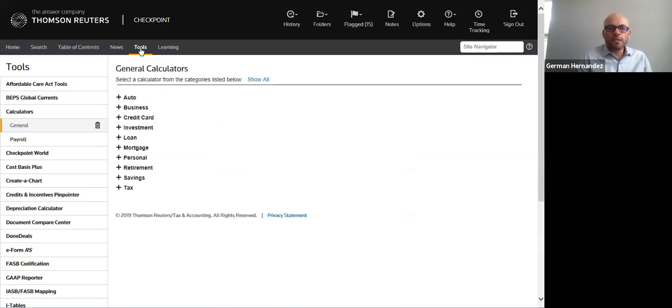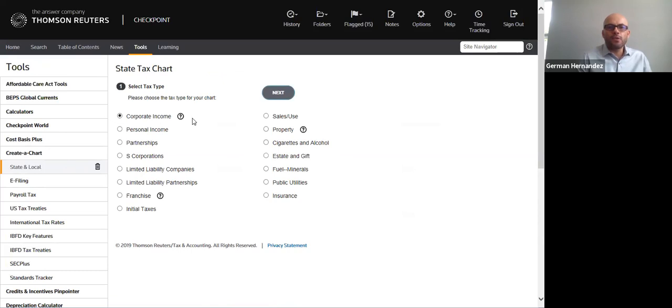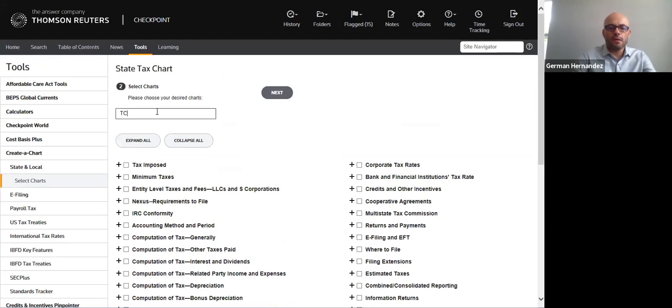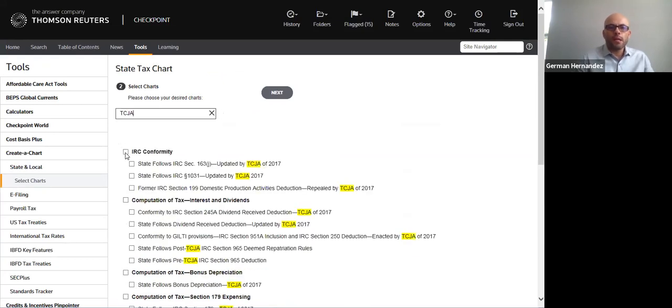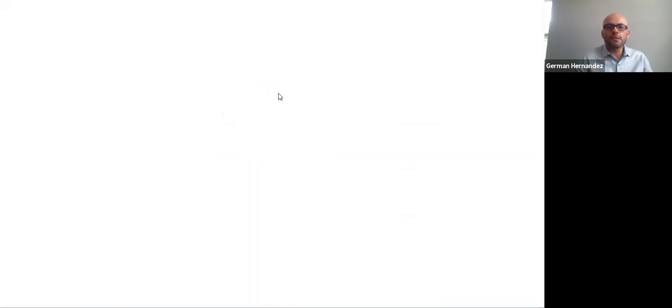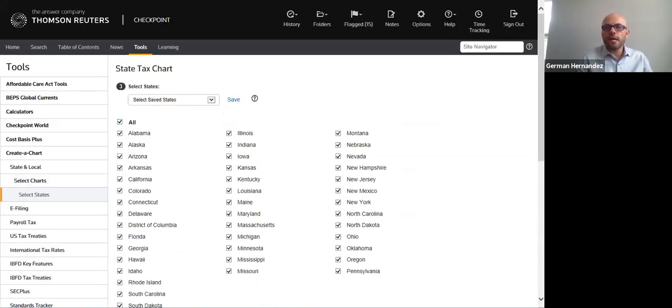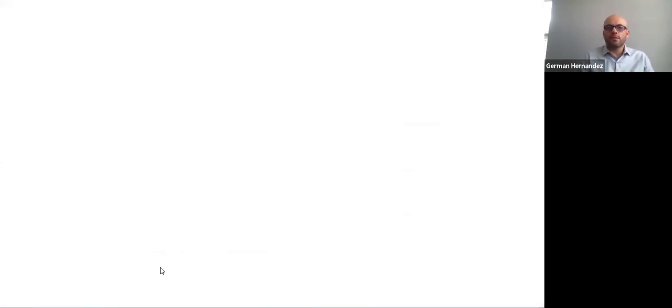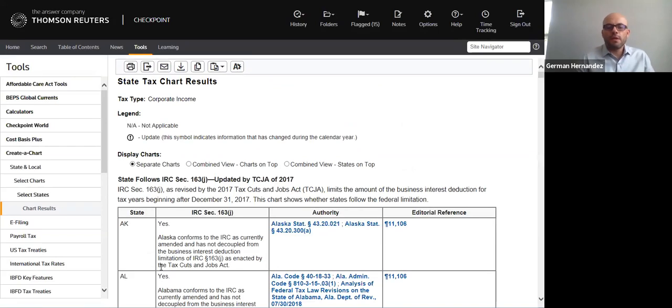So we can go into the tool section here. There is a tool called Create a Chart. Let's do corporate income, for example. Let's do TCJA. And let's pick this one: which state follows 163, 1031, 199 at the state level? We click on this. Right, let's pick all states. And in a matter of seconds, the program is going to create charts for you, giving you all the answers.